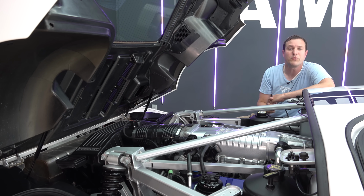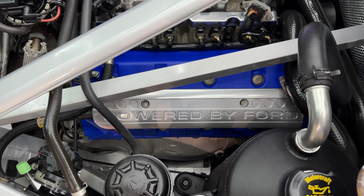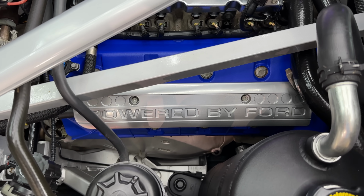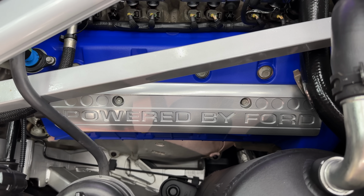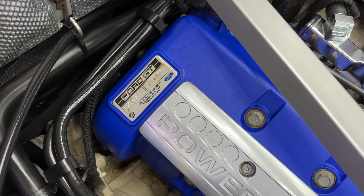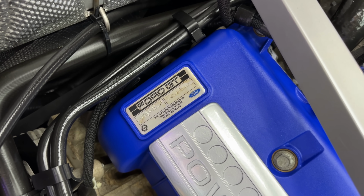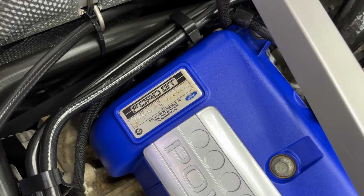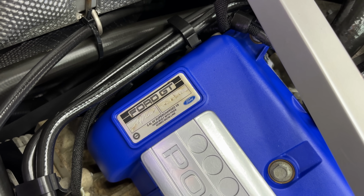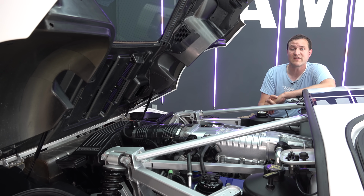Now, a couple other cool things in here. The Powered by Ford logos on the side just look so cool. And over on the driver's side, you also have a plaque, Ford GT, with some signatures, I guess, of the people on the production line who finished assembling this engine. It's just so cool to look at this and see how special it is, particularly since cars have gone away from these big V8s in the years since this came out.